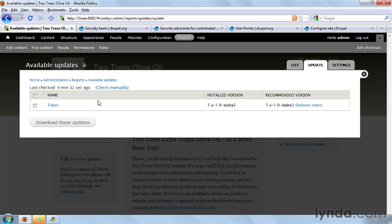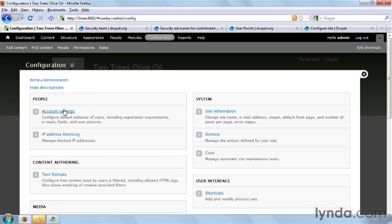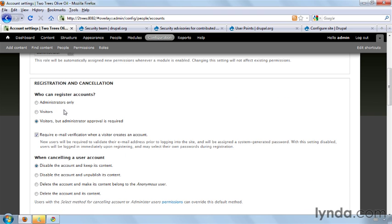Okay, so your site is running the latest versions of Drupal and the contributed modules and themes. Let's talk about a few things you can do to avoid other kinds of security holes. The first one is to restrict registration. The control for that is under Configuration and Account Settings. As we scroll down, we see that you have a setting that allows only you to give people accounts, or that requires your approval when someone applies for one. We discussed these settings in the video on creating user accounts.